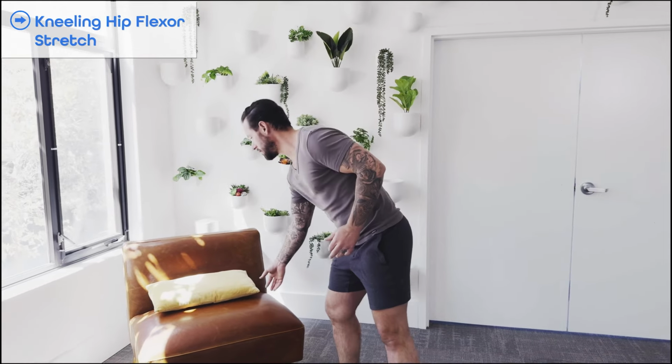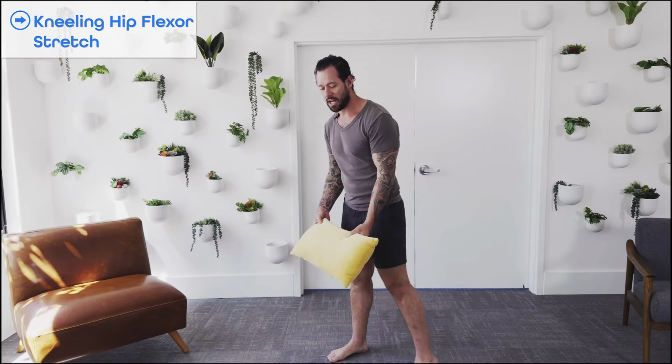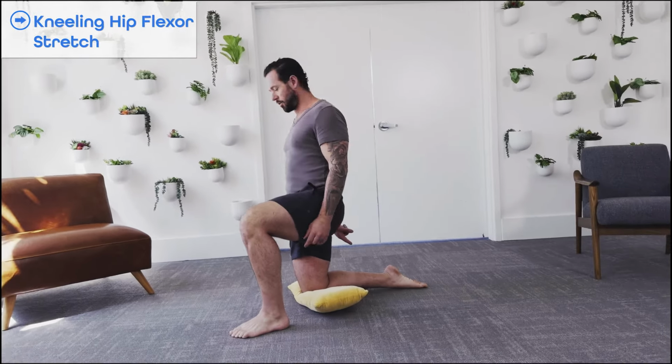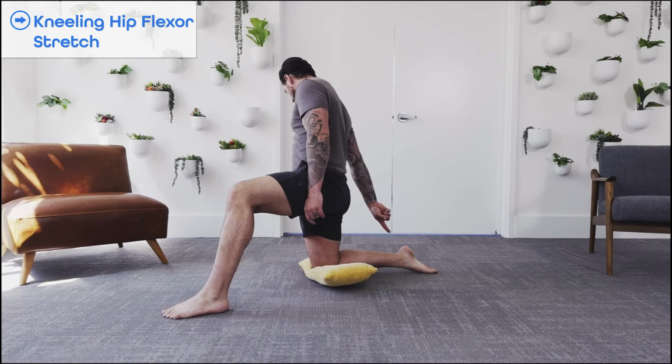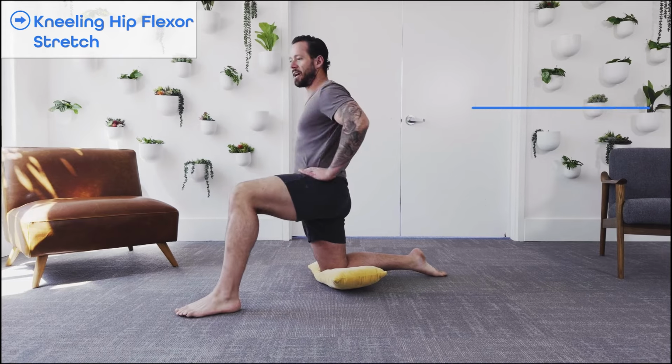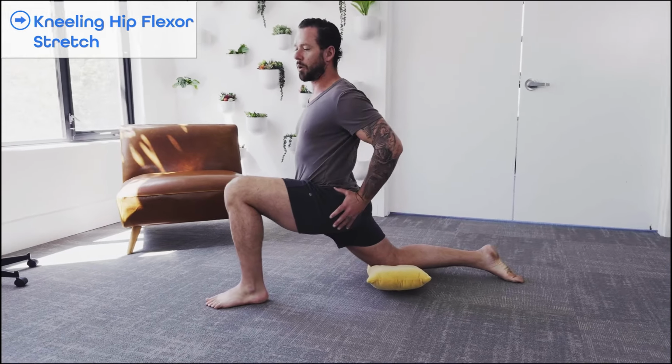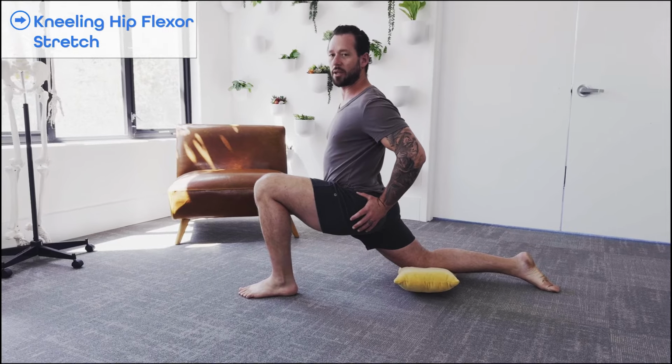So the number 1 movement that we're gonna start with is a kneeling hip flexor stretch, okay? So what you're gonna do is grab a pillow, because we want something nice and soft to kneel on. You're gonna come into a lunge position, 1 foot forward, 1 foot back behind us. This time we're gonna let our toes just relax on the ground. And we're gonna turn our pelvis forward like this and let our body drop towards our front heel while we're letting that back leg stretch through the hip flexor, okay?